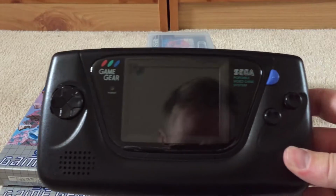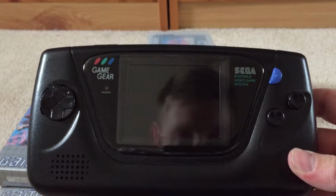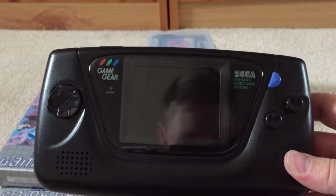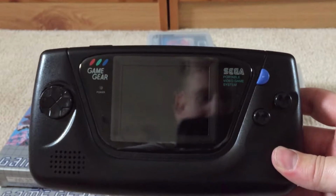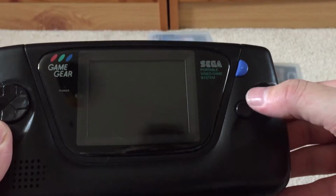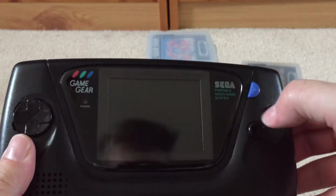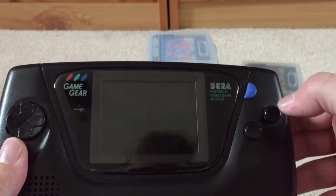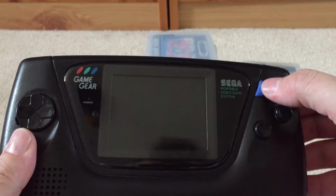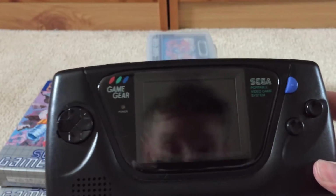Now, this thing is actually in really nice condition. I think the seller, the shop that sold this to my wife, has done the capacitors because it sounds nice and loud and the screen looks pretty good as well. The only thing is, they were so proud of how clean it was, whoever cleaned it has actually taken off the markings. There should be a 1 and a 2 and a line that goes between them above the 2 buttons here, and the word start should be written next to this blue start button as well. But other than that, the Game Gear is fantastic.